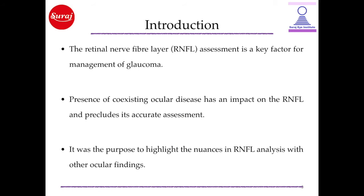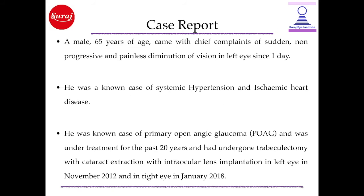The retinal nerve fiber layer assessment is a key factor for management of glaucoma. Presence of coexisting ocular disease has an impact on the RNFL and precludes its accurate assessment. It was the purpose to highlight the nuance of the RNFL analysis with other ocular findings.